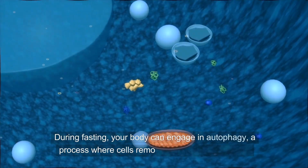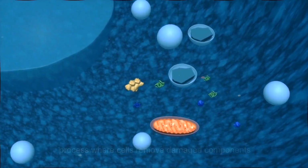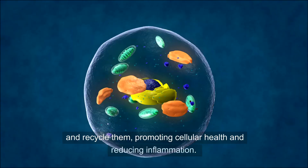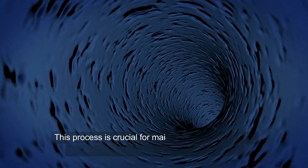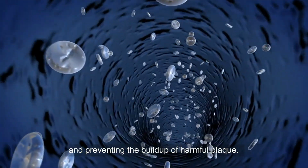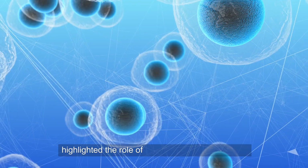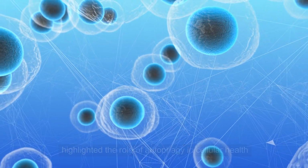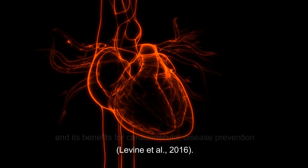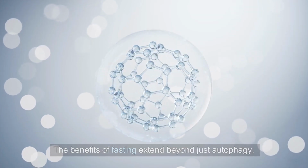During fasting, your body can engage in autophagy, a process where cells remove damaged components and recycle them, promoting cellular health and reducing inflammation. This process is crucial for maintaining healthy arteries and preventing the buildup of harmful plaque. A study published in Cell Metabolism in 2016 highlighted the role of autophagy in cellular health and its benefits for cardiovascular disease prevention. The benefits of fasting extend beyond just autophagy.